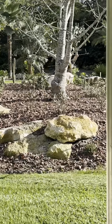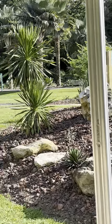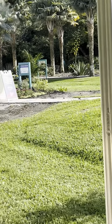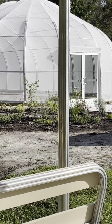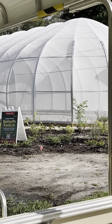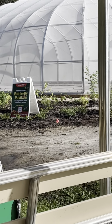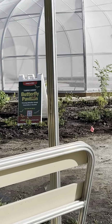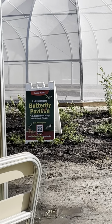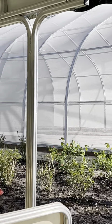Now this is something that I'm really looking forward to right here. As you see, it is under construction, a brand new, beautiful butterfly gallery. I call it butterfly gallery pavilion. It says pavilion there. Okay. Now, as you see, it is still on the ground, under construction. And it is in the shape of a giant caterpillar. That's what it's supposed to be. We're going to be presenting many, many different species of butterflies here, people.